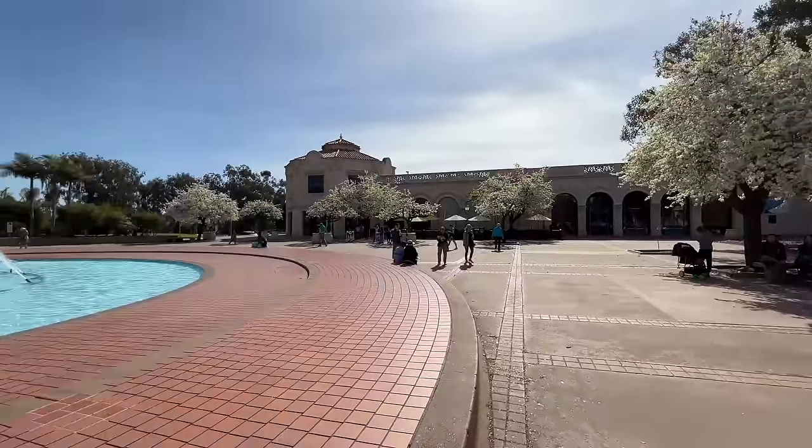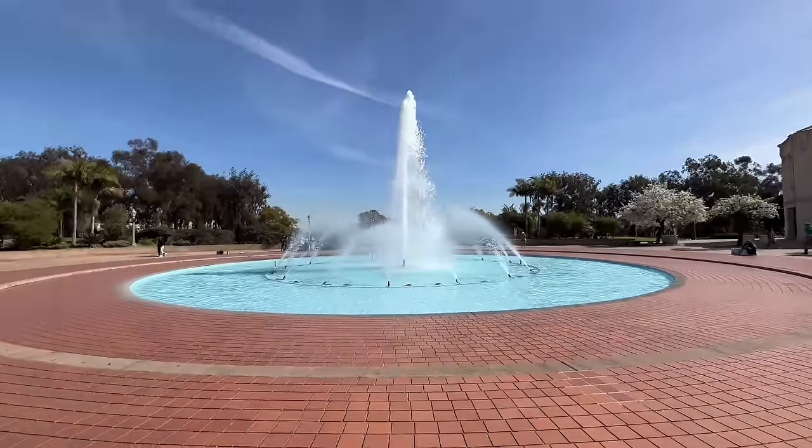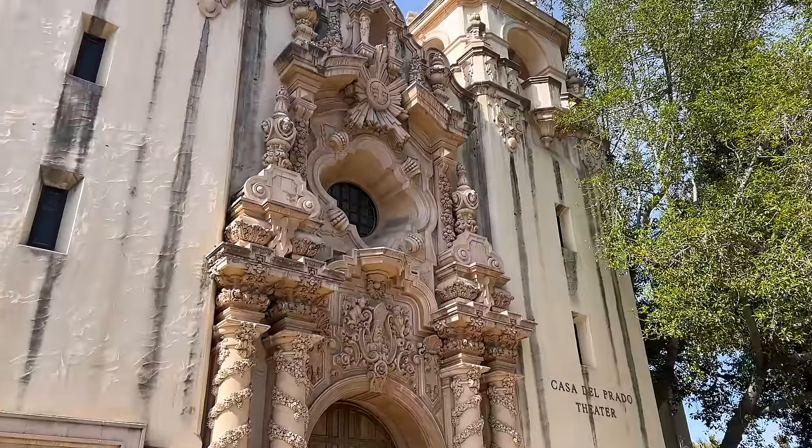There are many different fountains here in Balboa Park, so I hope you like fountains. And behind me, you can see the Jewel of San Diego right now is under renovation. That's actually the San Diego Botanical Garden. It is a very old structure, so it did need some repair. Along with the Science Center, this one here, the Natural History Museum of San Diego, one of my favorite museums in all of Balboa Park. I do recommend going in there.